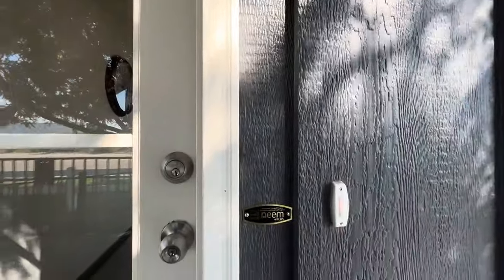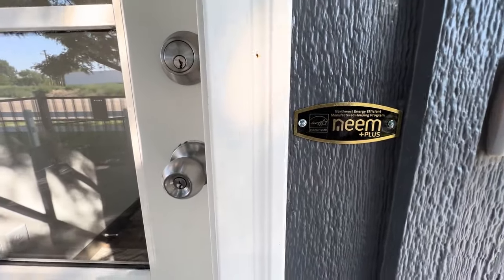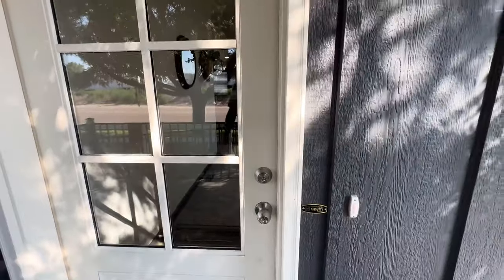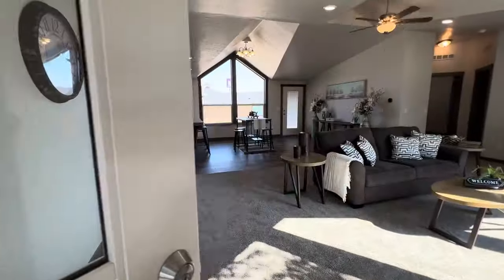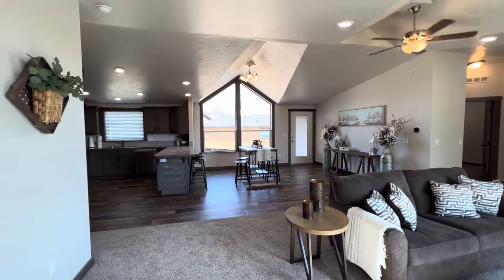And this is what they call, in the Northwest here, a MEM home, which means it's got those higher insulation values that I was talking about. That could actually be, I think, R42, R21, and R52 in the floors. All right.